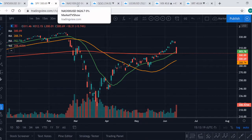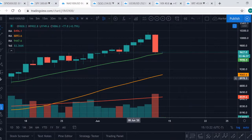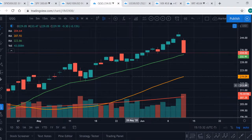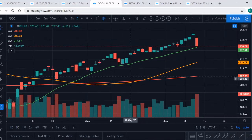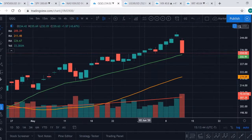Now let's take a look at the Nasdaq. The Nasdaq right now is the strongest, right on the 20, not like the S&P. 96.27 right now. Looks like it can bounce right here. QQQ is not hitting the green line yet. The 20-day moving average is still in a primary uptrend. Again, like SPY, a big red candle bar on volume.